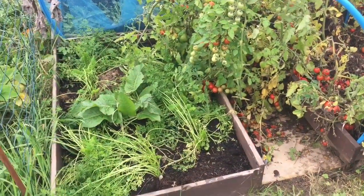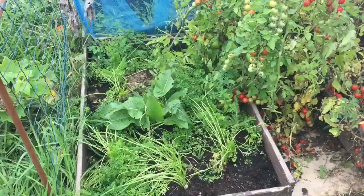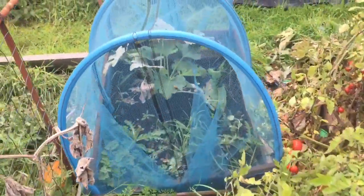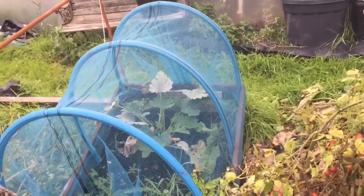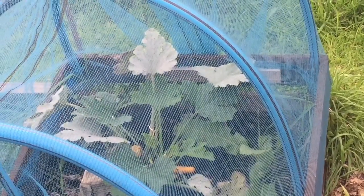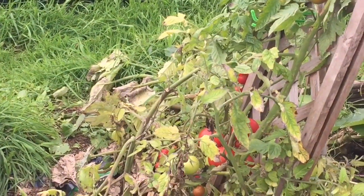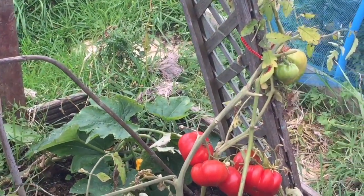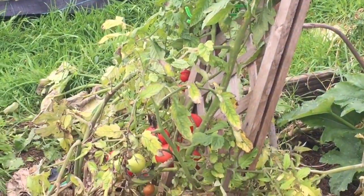The next bed along is some carrots, which were in place of where the onions were, and the next one had a courgette in there, which has got a courgette growing. You can just see it there. The big courgette at the end just died, lack of water, and the cucumber just did not do anything on the end there. So we've traded the tomatoes.